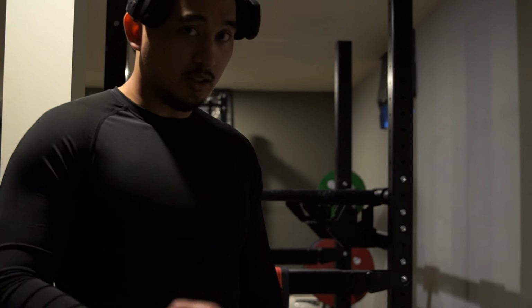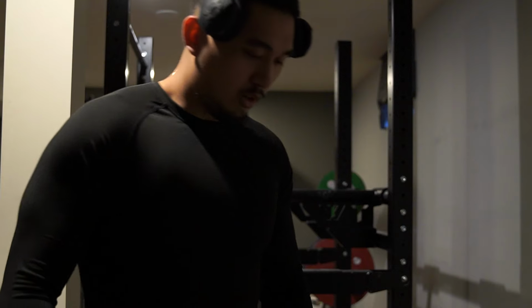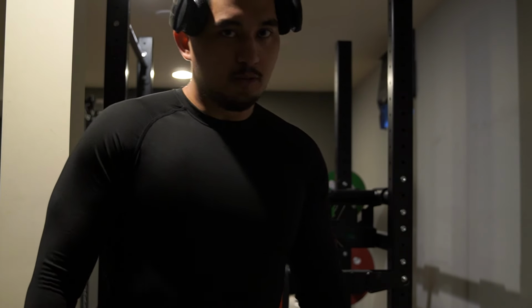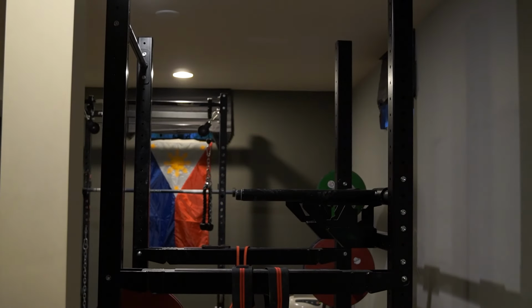My foot actually slightly cramped in the middle because I had so much adrenaline. I was clamping the plates, and I think I had a little cramp, but I kept pushing through it. So overall, good first set. We'll see how the next one moves.